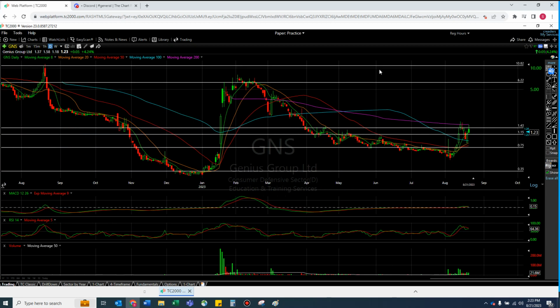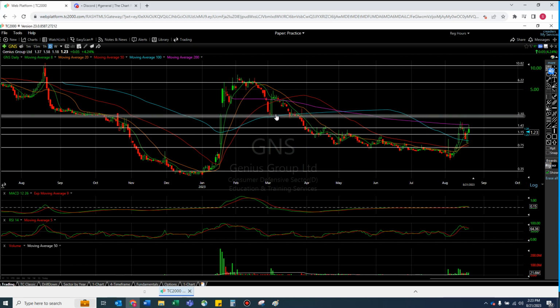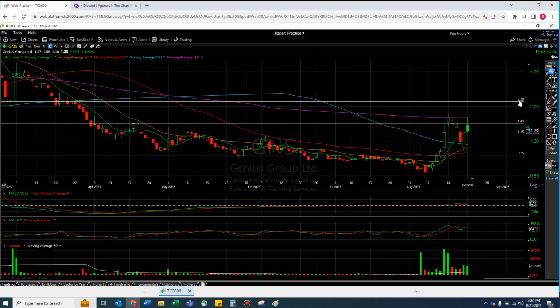GNS is looking really interesting. All right. I'm going to draw this. This is clearly a plateau, and it hits this right here and basically the bottom of that. I think that's an important line, and honestly, I'm going to do it more on the bottom of that because that's 50% of that. 220, look. 123 to 220 is a sexy jump.